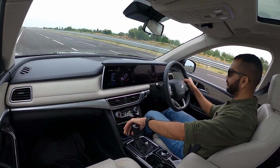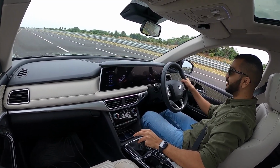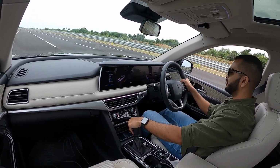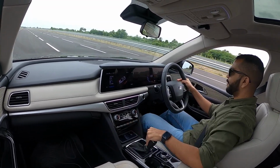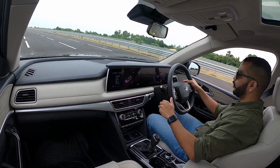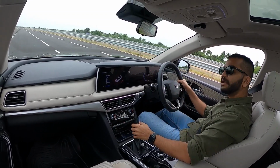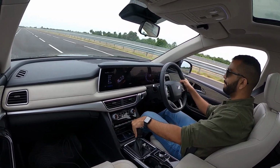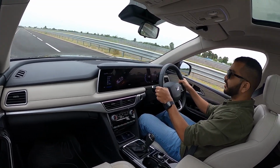Some wheel spin in second gear as well, a little wheel spin in third gear as well. And whenever you are driving this way and you are going to make sudden lane changes and, you know, just zip zap zoom through traffic, this XUV700 will feel rewarding.